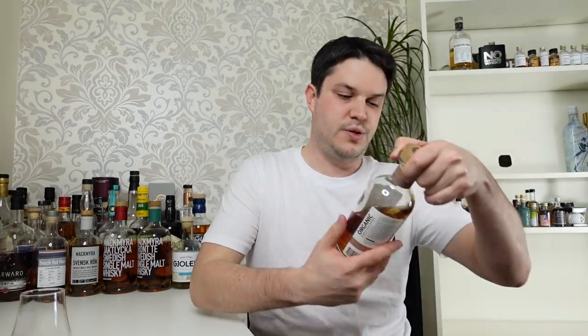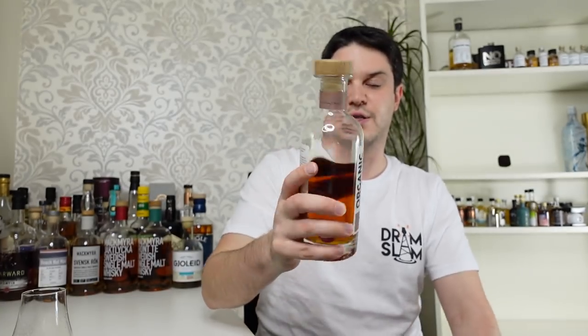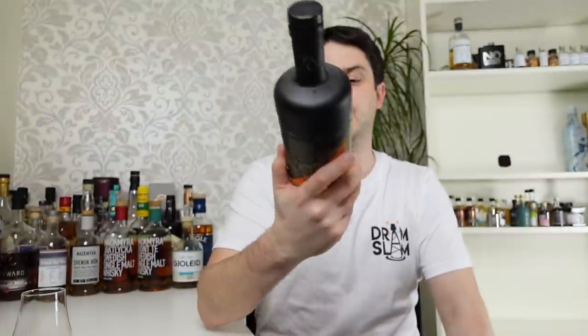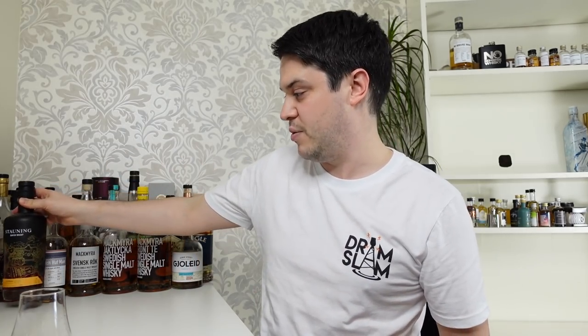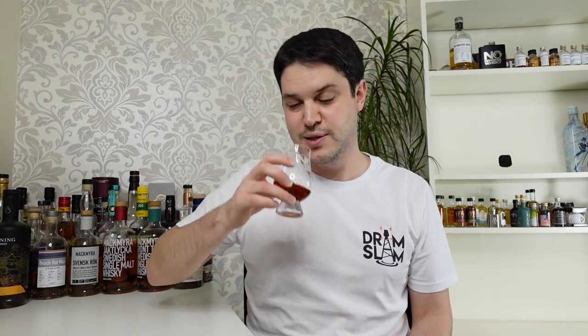Then we've got a couple of Danish ones. We've got the Mosgaard. And this is the Pedro Jimenez cask finish. Really nice. It's again only a half litre, but well worth a go, I think. Conversely, we have the Stauning Danish Rye. Somerton Club sent me this. I don't really get on with it. I don't really get on with rye anyway, to be fair, so I'm not going to go into it too heavily, but I struggle to drink that one, I have to admit. That's the end of my world whiskies.